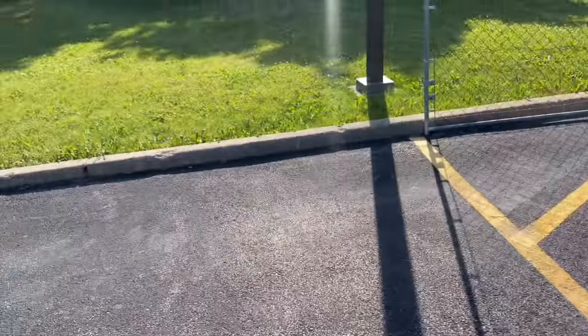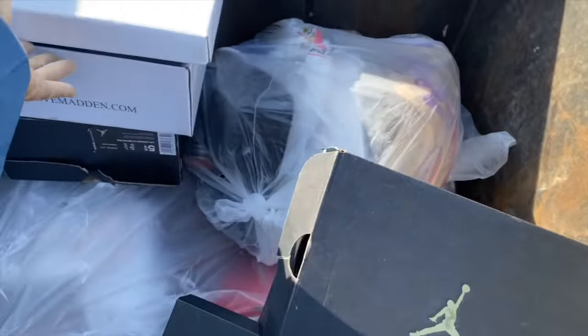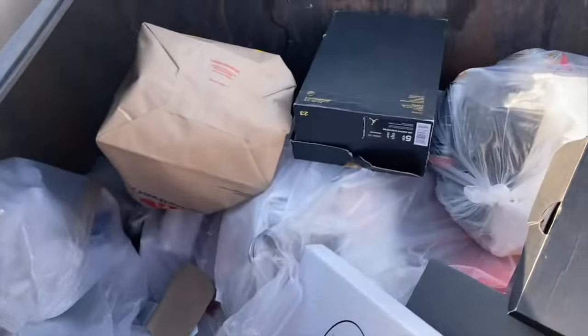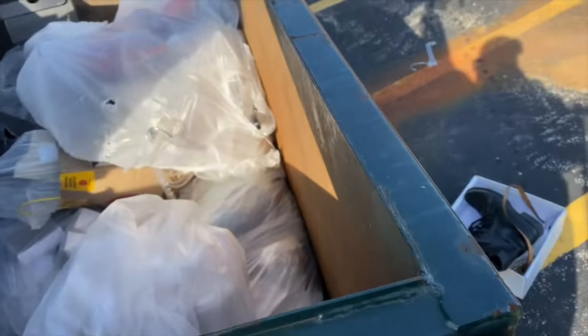All right, guys, so let's see what we have over here. Jordan boxes, nothing is in that. Steve Madden, we have some Steve Madden shoes in here. Put those down there. What else do we have in here? A bunch of hangers. Nike, what's in the Nike box? It's empty. What's over here? We have a clothes bag here. Yep, we're clothes. Kind of figured it would be clothes.